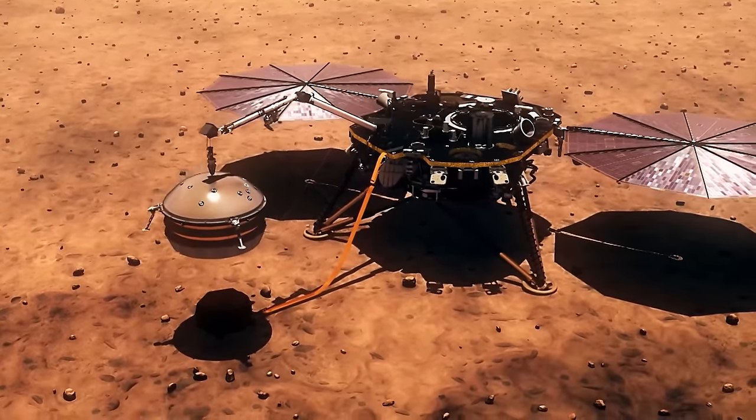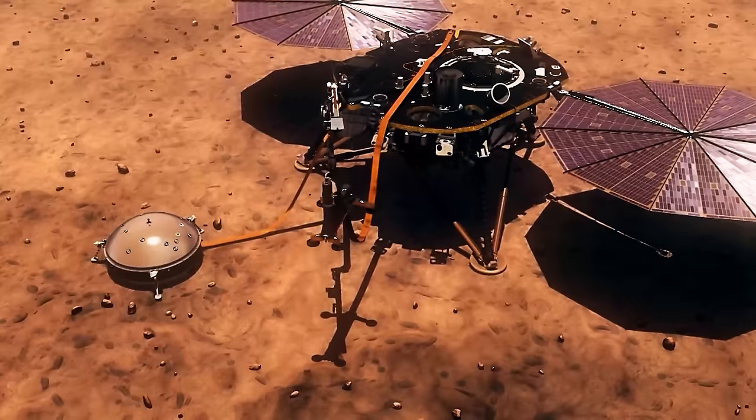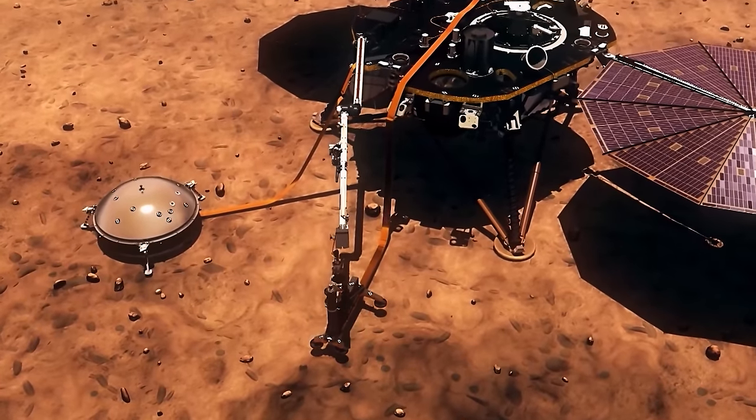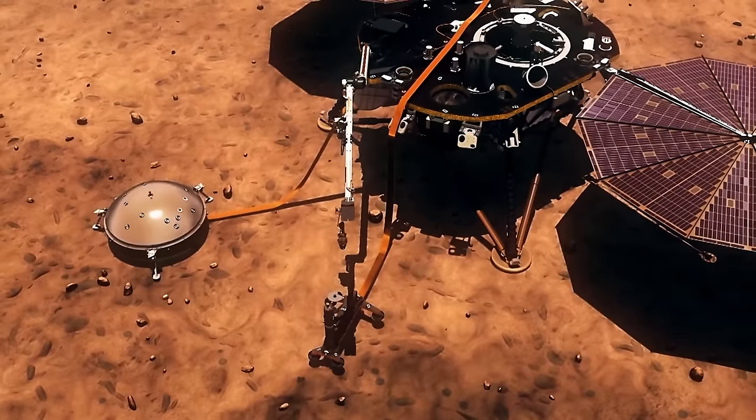Next, a wind and thermal shield will be lowered over the seismic instrument to protect it from the environment. The second instrument, the heat flow probe, will be placed on the ground and over time will hammer itself down to take subsurface readings.